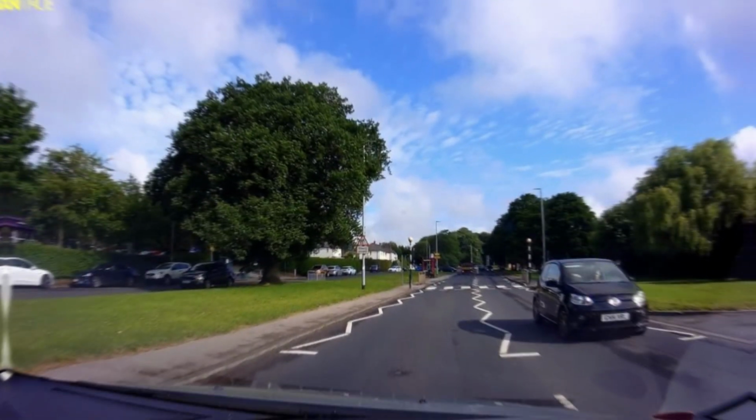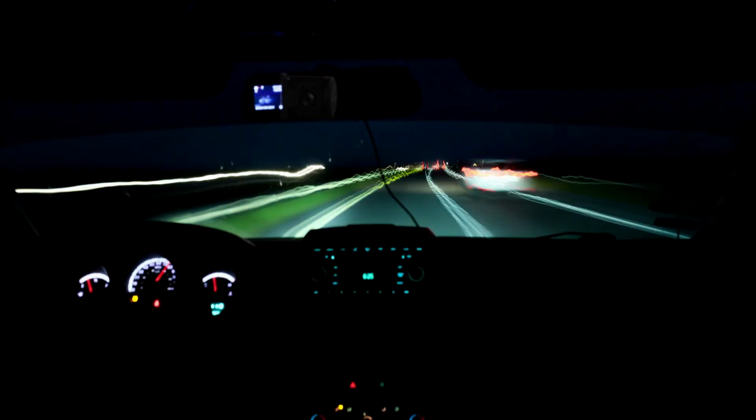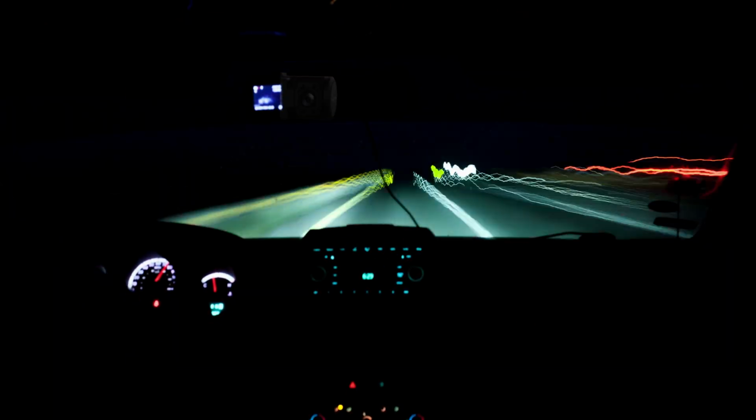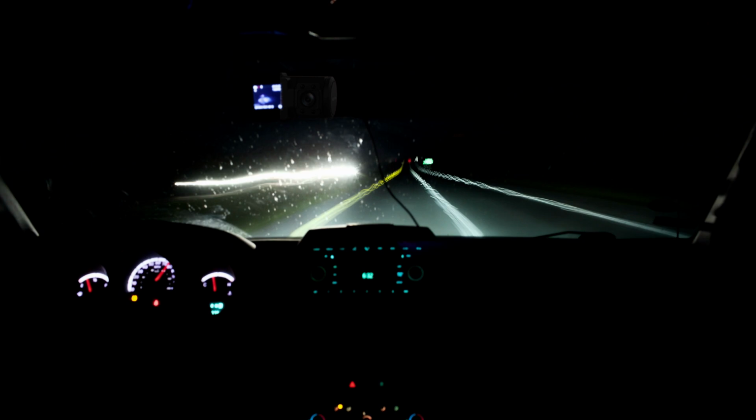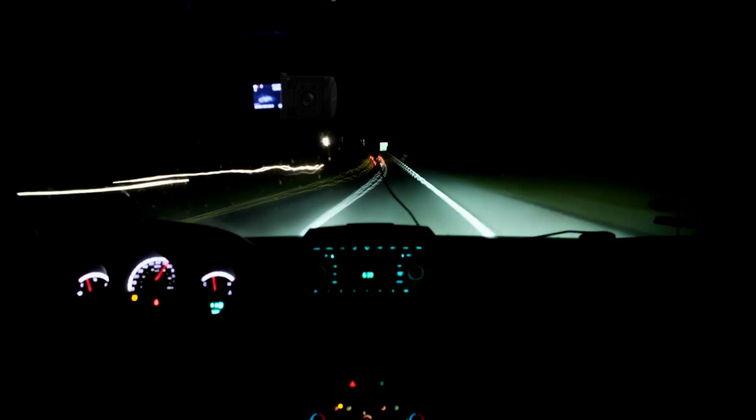However, the N2 Pro does fall short in terms of modern features. Lacking GPS, Wi-Fi, and Bluetooth, accessing your recordings might prove slightly inconvenient. Sadly, there's no companion app to bridge this gap either.